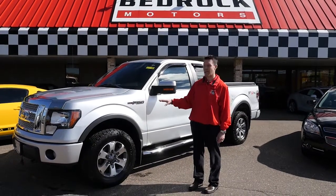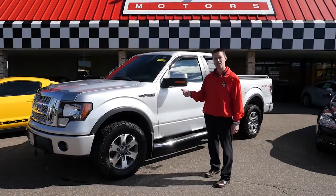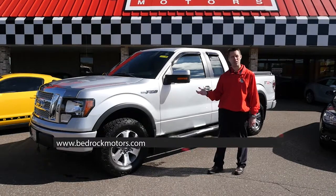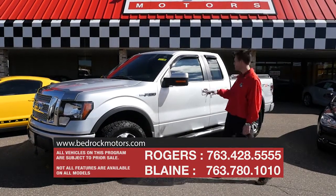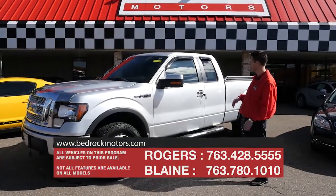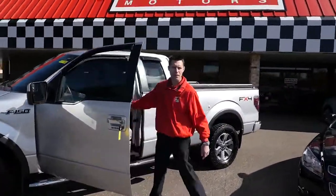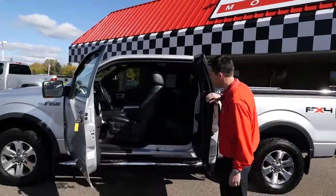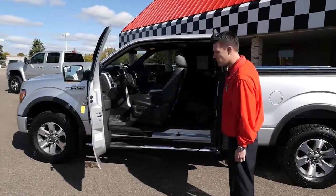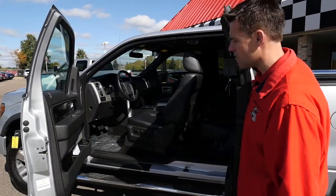So up next, we want to talk about this 2011 Ford F-150. This is an FX4 off-road edition, which is somewhat limited. It's a super cab, so you get a little bit longer box than what you would normally get with the full four-door crew cab. But what we'll show you is these doors even open up, so there's really a fairly big back seat. If you've got kids, car seats, all of that stuff will fit in.